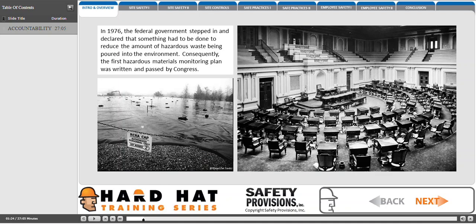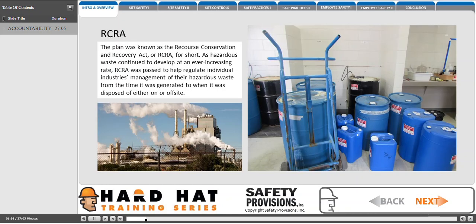In 1976, the federal government stepped in and declared that something had to be done to reduce the amount of hazardous waste being poured into the environment. Consequently, the first Hazardous Materials Monitoring Plan was written and passed by Congress. The plan was known as the Resource Conservation and Recovery Act, or RCRA for short.